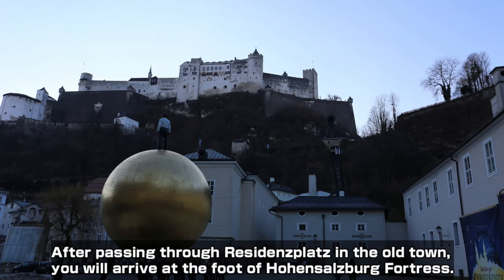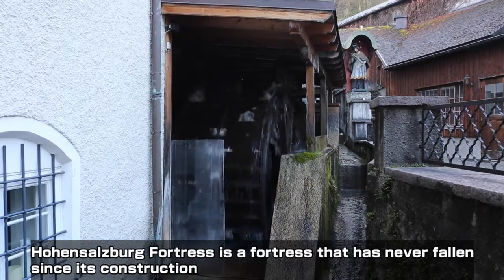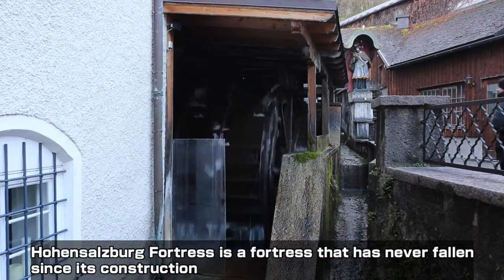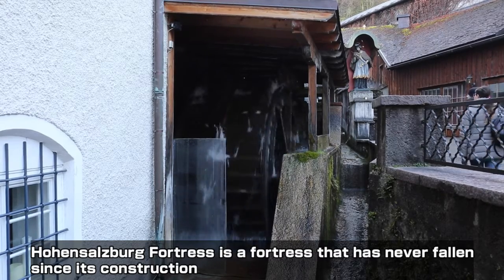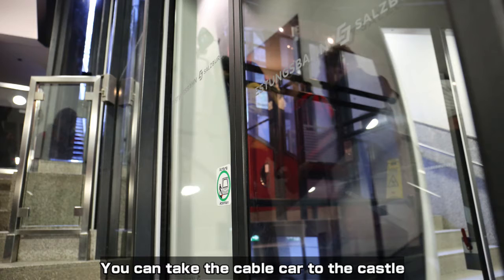After passing through Residenzplatz in the Old Town, you will arrive at the foot of Hohensalzburg fortress, the citadel that Archbishop Gebhard began to build in 1077. Hohensalzburg fortress is a fortress that has never fallen since its construction, except for surrender to Napoleon's army. You can take the cable car to the castle.